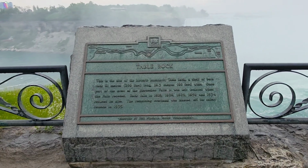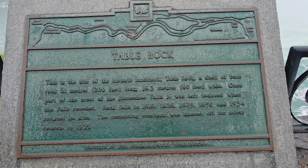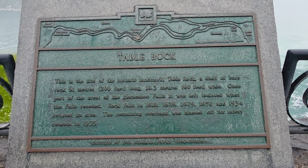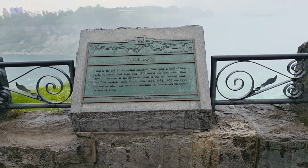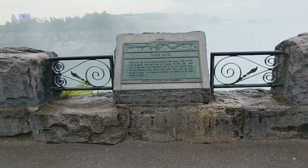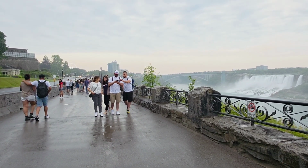Is Table Rock, where Marilyn Monroe did one of the most famous and longest walks in cinema. And she walked 116 feet in the movie Niagara. And she walked that way.